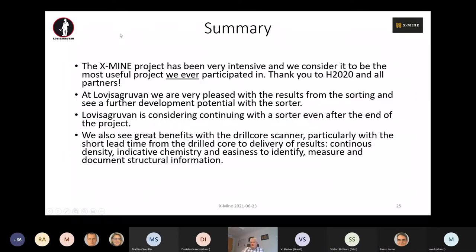And the summary, the X-Mine project has been very intensive, but we consider it as the most useful project we ever participated in. And of course, at Lovisa Gruvan, we are very pleased with the results from the sorting, and we see a further development potential with the sorter. And we are considering continuing with the sorter even after the project.